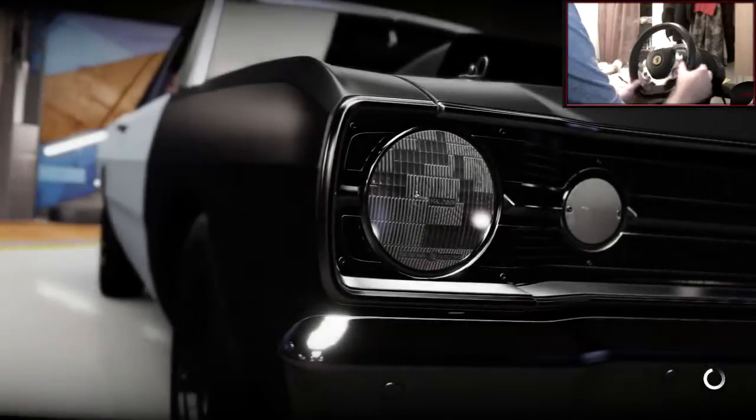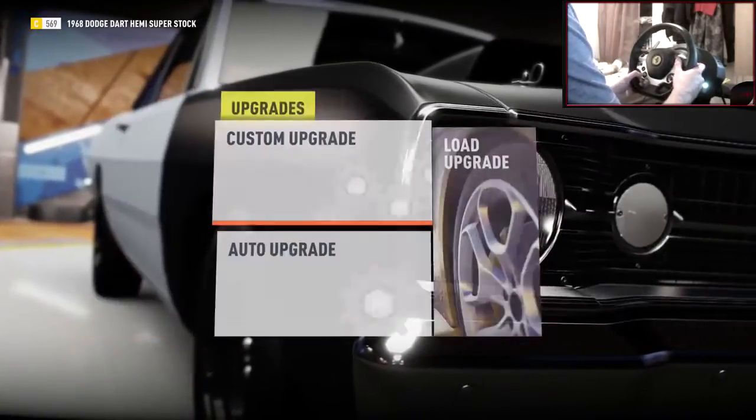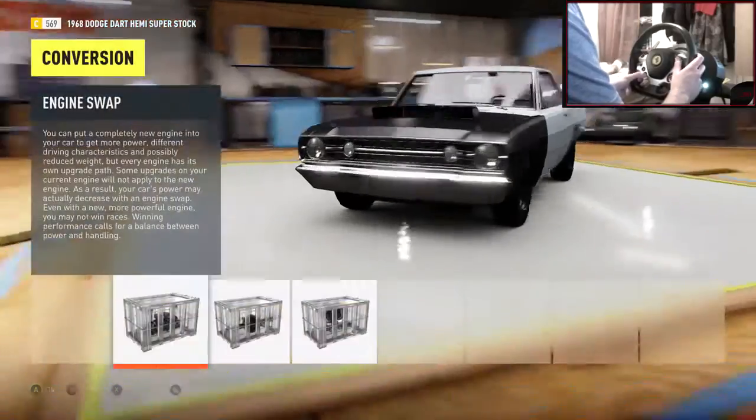So let's leave the auto show. Yeah, we want to get into the garage. We want to start upgrading this whip. We want to upgrade our whip. Okay, here we go. How can I help? Alright, custom upgrade, here we are.